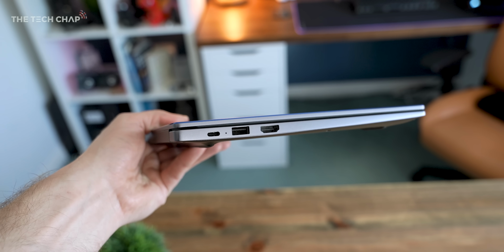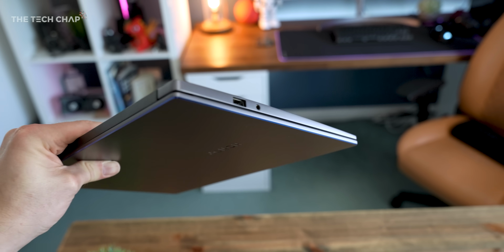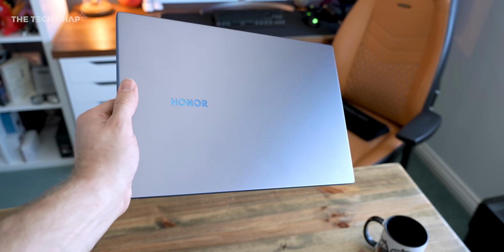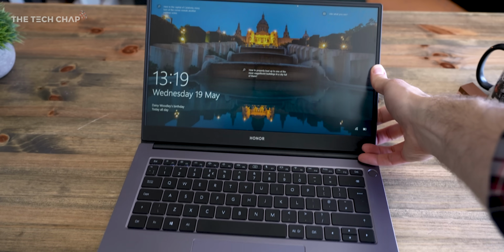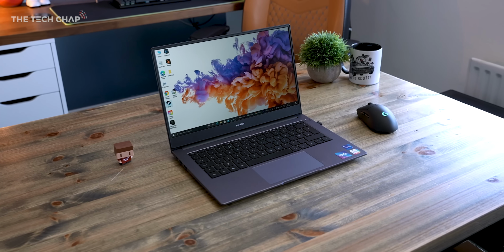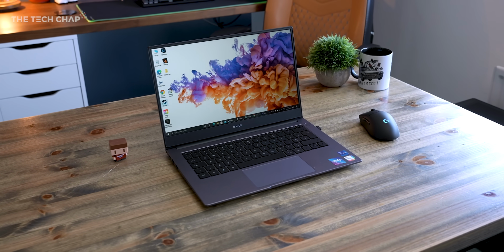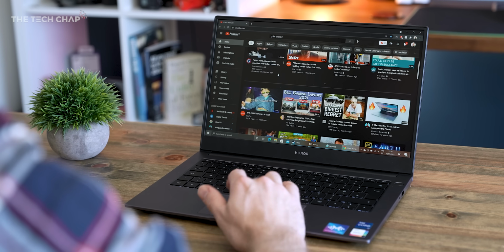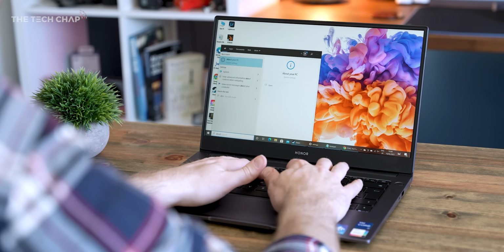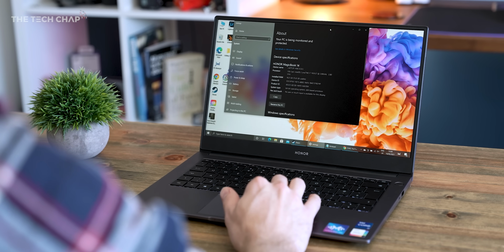So I've just dived straight in talking about performance, but let's take a step back and have a look at this laptop as a whole. And I think this is a pretty good looking laptop. We're getting an aluminium chassis in space gray, and it's got a kind of sleek, understated aesthetic to it. The top and the side bezels are nice and thin, although there is a bit of a chin at the bottom, but it's still a solid 84% screen to body ratio.